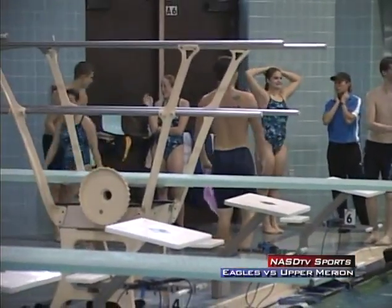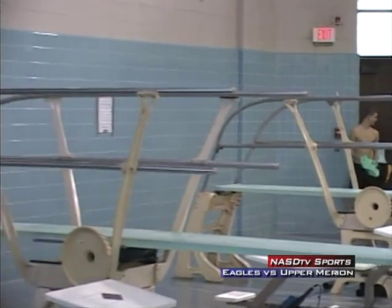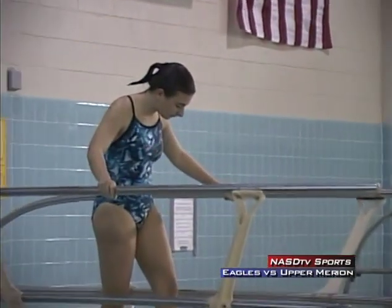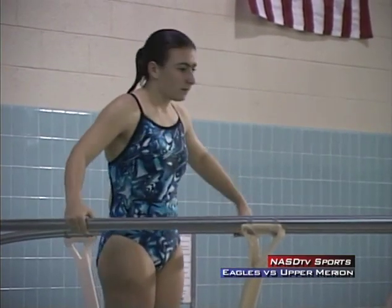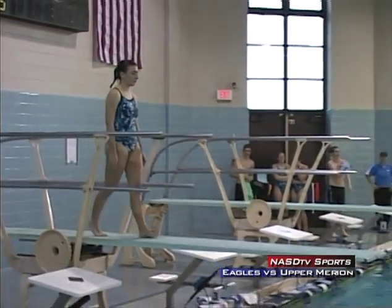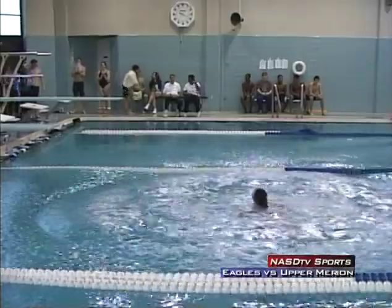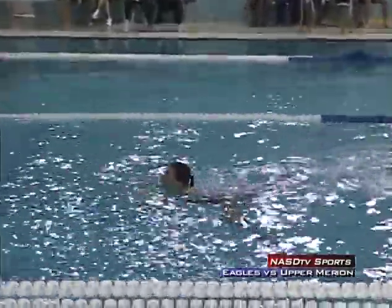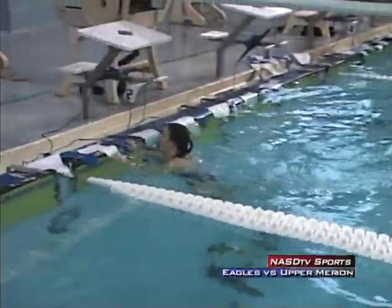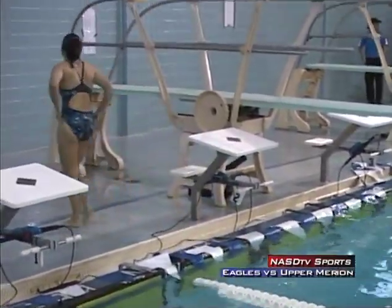This is the beginning of the next round. There will be 6 rounds for every meet. Amanda for Norristown is up. She did a front somersault in the tuck position. She didn't spin that fast, so she made a crash landing as you saw. We'll see what the judges give her. And it's 2, 2, and 2. She got 2s because she didn't make it all the way around, but she did complete the dive.